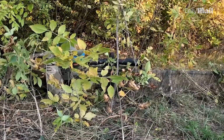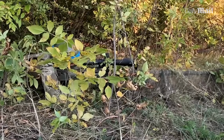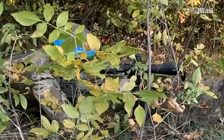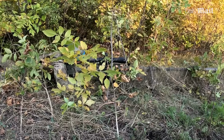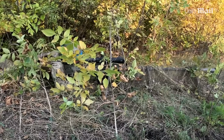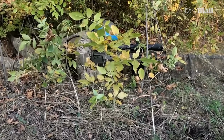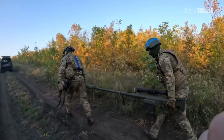Once he's happy, the sniper opens fire. But he doesn't seem all that pleased with his first attempt. So he reloads, finds his target a second time, and after a few tense moments, he fires a second shot. He waits a few seconds while the bullet is in the air and then says, the target is down. Now he and his comrade pack up the rifle and make their getaway.